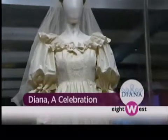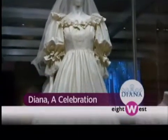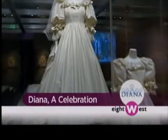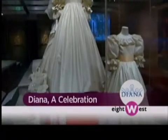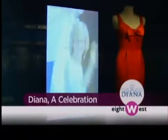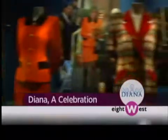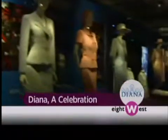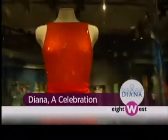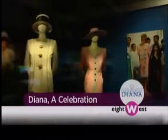One of the most amazing pieces in the exhibition, Princess Diana's wedding dress, considered the most closely guarded secret in fashion history. It's absolutely beautiful. We'll also talk with fashion designer Pamela DeVos, who was instrumental in getting this amazing exhibition to West Michigan. We profiled Pamela when 8 West was just getting started. She's the designer behind Pamela Rowland Designs. She talks with us about the exhibit and her own interest in Lady Di.